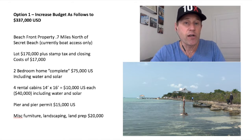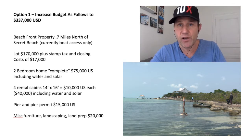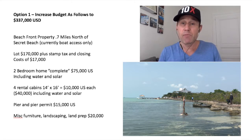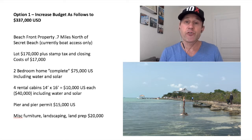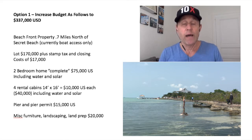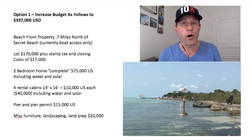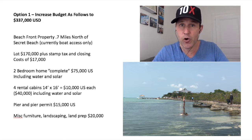Plus your stamp tax and closing costs of $17,000. The complete two-bedroom home is going to be about $75,000. Now, on the website for Premier Homes, they have two bedrooms, and remember those prices are in Belize dollars, but oftentimes the quoted price is just for the shell. So windows, doors, the shell, roughed in, and then they can do add-ons for the interior work, such as electric, plumbing, kitchens, bathrooms, and things like that. So whatever price you see on there, double it, and that would be your all-in cost with some solar and water, because as you know, most of the things around Secret Beach are off-grid. So you have $75,000 US into your own personal two-bedroom completed home through Premier Homes.